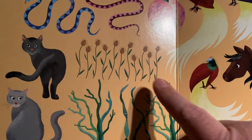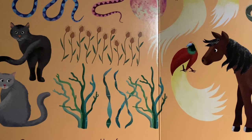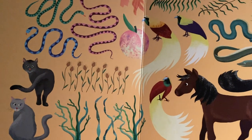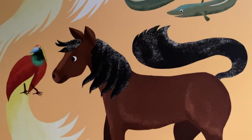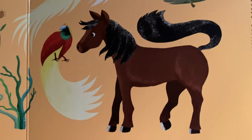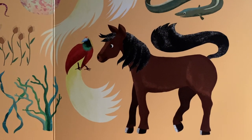And wavy ears of barley. Barley is a grain that you can eat. We don't really eat very much of it, but it's something that you can eat. And wavy horse's tail. Have you ever seen horses? We see horses at Grandma Didi's, don't we? In the field by her house.